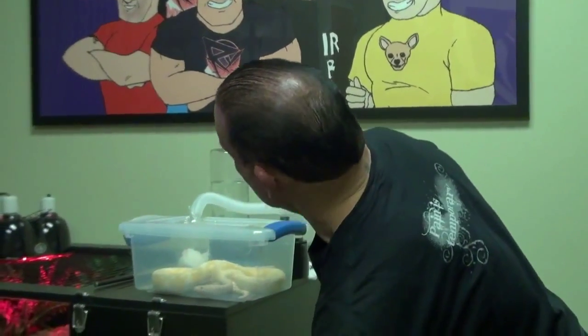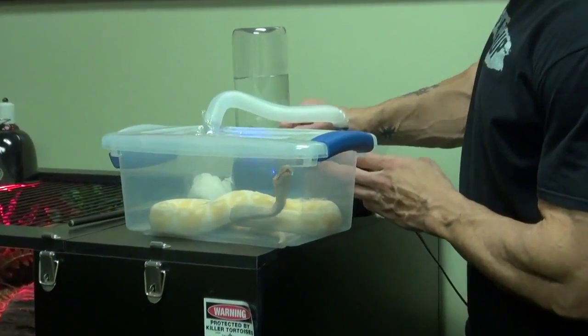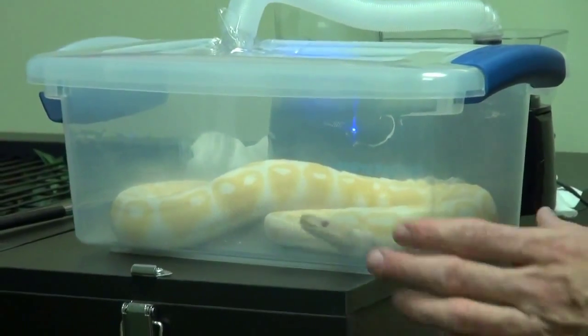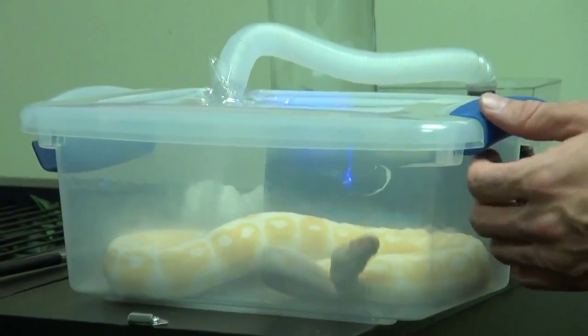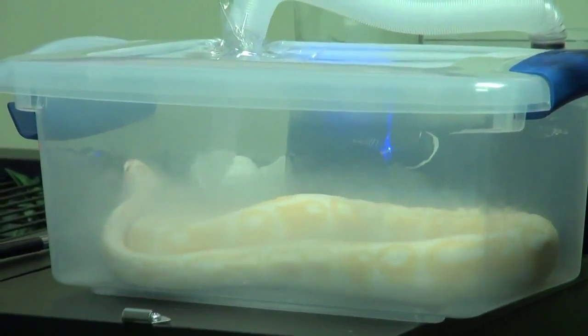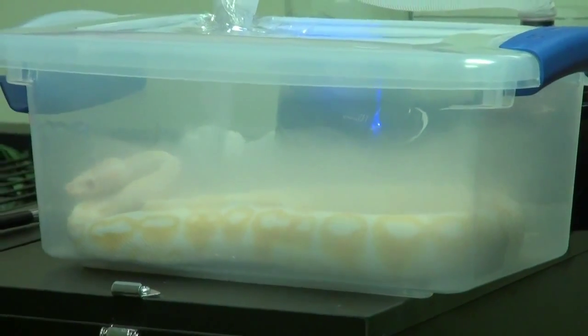And what we're going to do is we're going to turn the fogger on. Switch, full blast, okay, the Reptifogger. And as you can see, fog is going to start going into this container. Now, the snake's going to freak out a little bit, but there's nothing wrong with it. It's just water vapor with a little bit of this disinfectant, which is going to help her as she breathes it in. It's going to help disinfect some of the bacteria in there and clear her lungs.